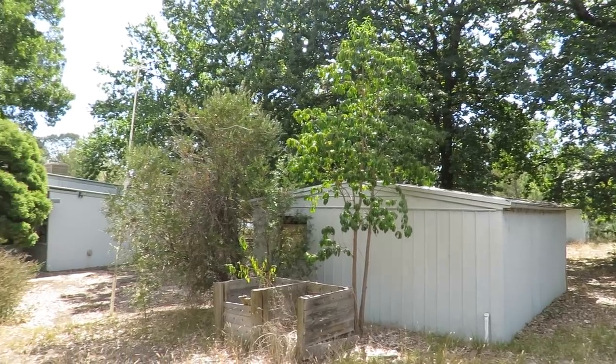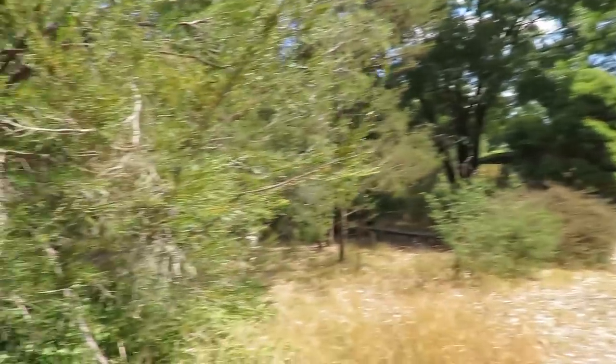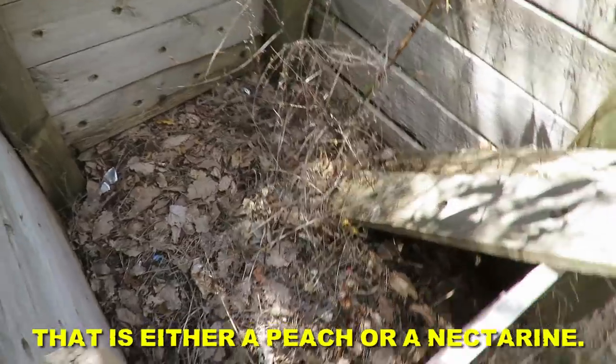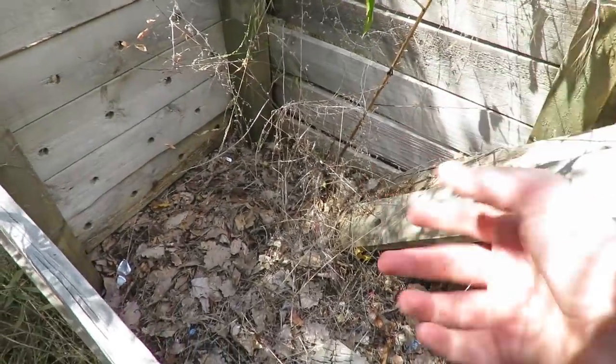That's the art room shed there. That's the main school. There's a compost bin too, which is cool. And down there is the bike shed. Abandoned compost bin alert. A little sprouter has decided to live where the compost once was. That is either a peach or a nectarine. Yeah, maybe the kids chucked their peaches in there and now a peach tree has grown.